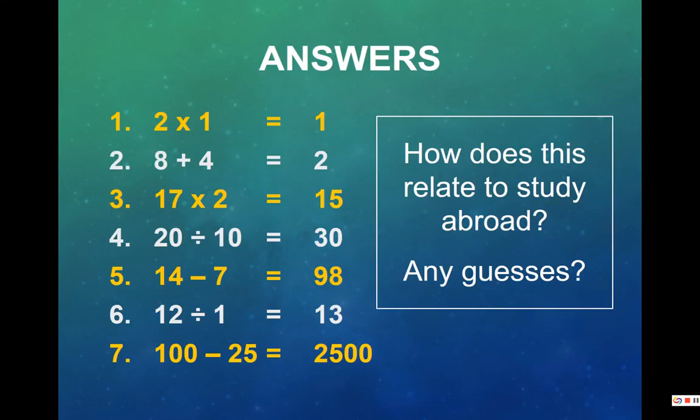Okay, so here are the answers. If you want to take a look, see how you did. Does anyone have any guesses as to why on earth I gave you a surprise math test and how this might relate to study abroad? It's a mystery. She's crazy. Right? Yeah. You just always need more time.